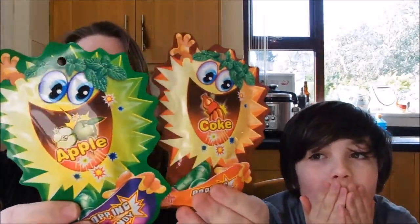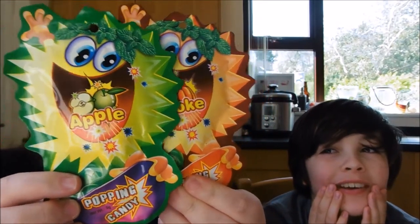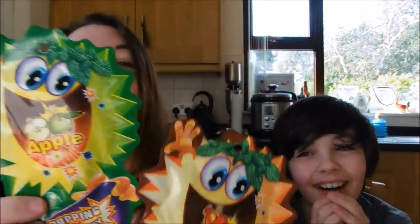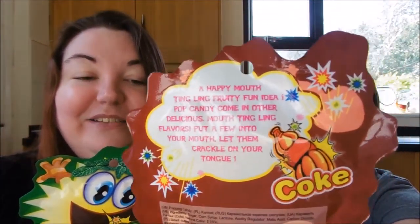So, back on the extreme wagon again, we've got... I think I'm going to be allergic to extreme sweets. We've got some popping candy. So, I'll read you the English translation off the back. A happy mouth. Ting-ling, fruity, fun idea. Pop candy, come in other delicious mouth, ting-ling, flavours. Put a few into your mouth, let them crackle on your tongue. Okay, so still got that taste in my mouth.